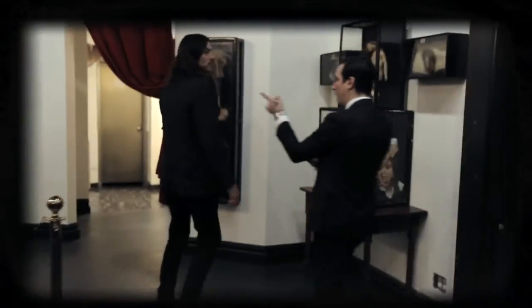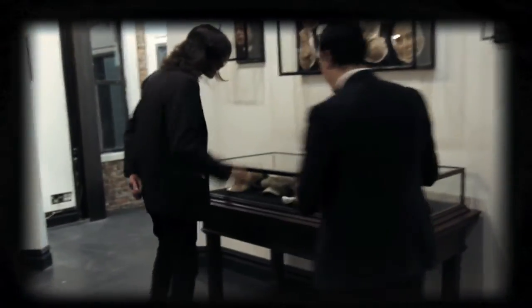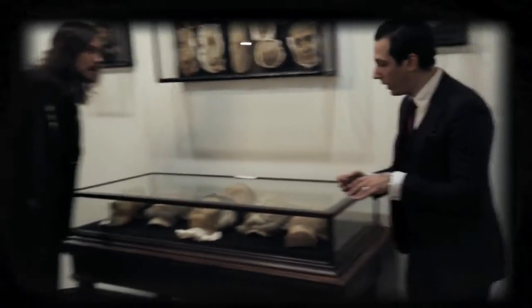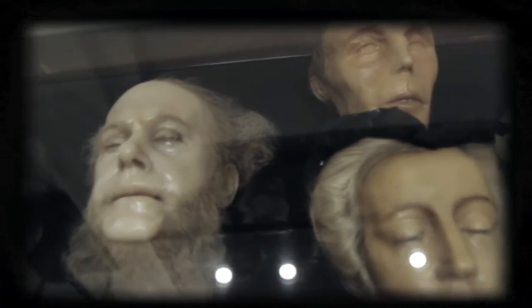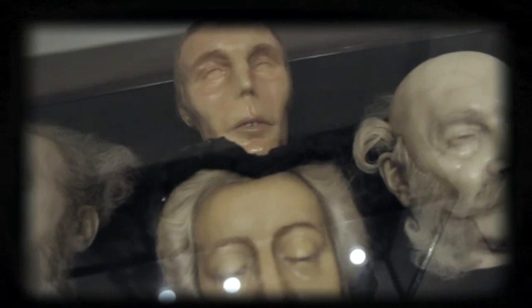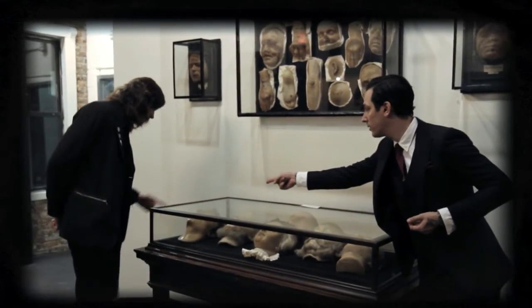All right, let's take the last little spin. And let's maybe go down here. Yeah, sure. This is a very interesting cabinet. This is showing various death masks. Typically when you see a death mask, it's made out of plaster. These are beautifully done in wax. And of course, I don't know if you've noticed this one. Does he look familiar to you?